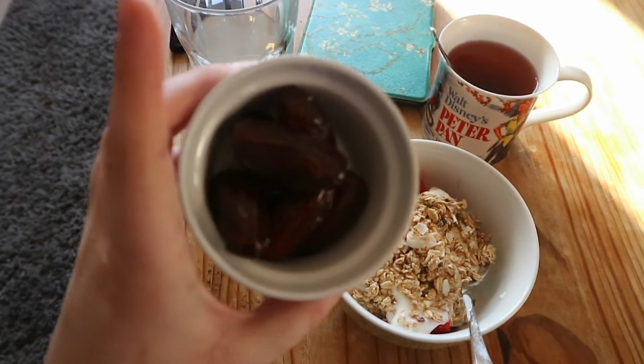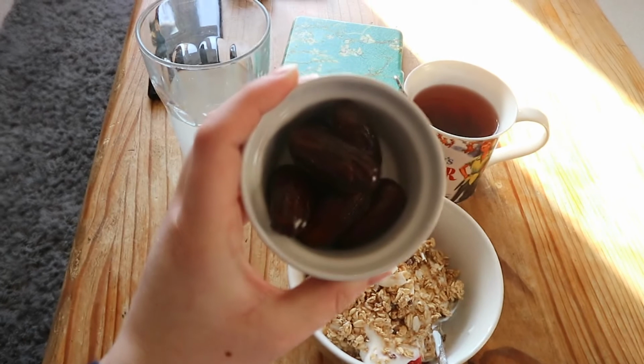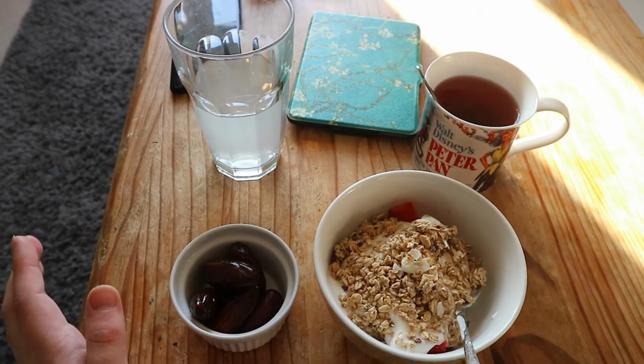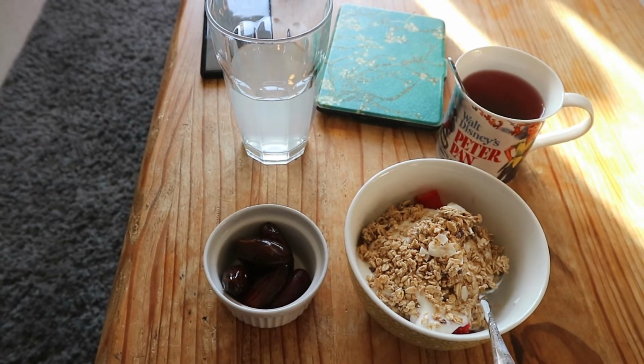I've got these dates as well, which you might have seen me putting together. Why won't it focus? There we go. Because apparently dates are good for labour, so you know, it can't help to have them, can it? It can't hurt to try.